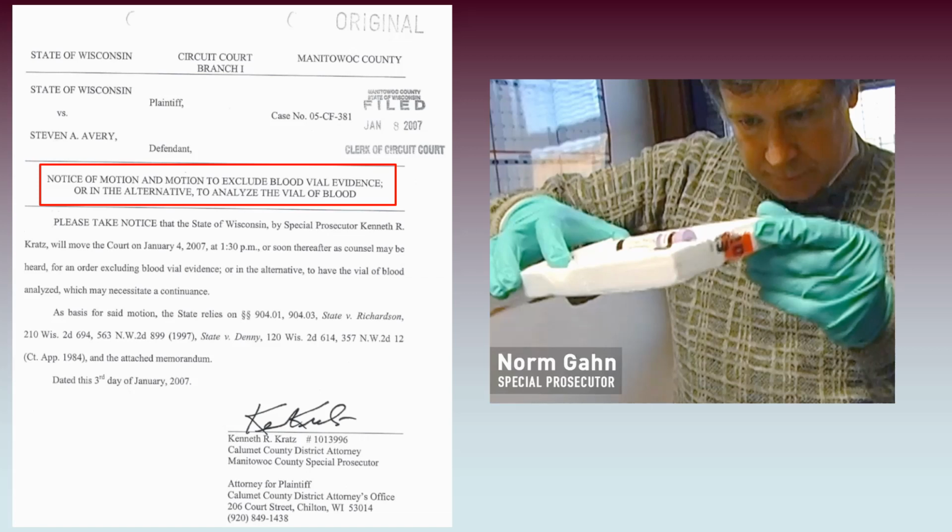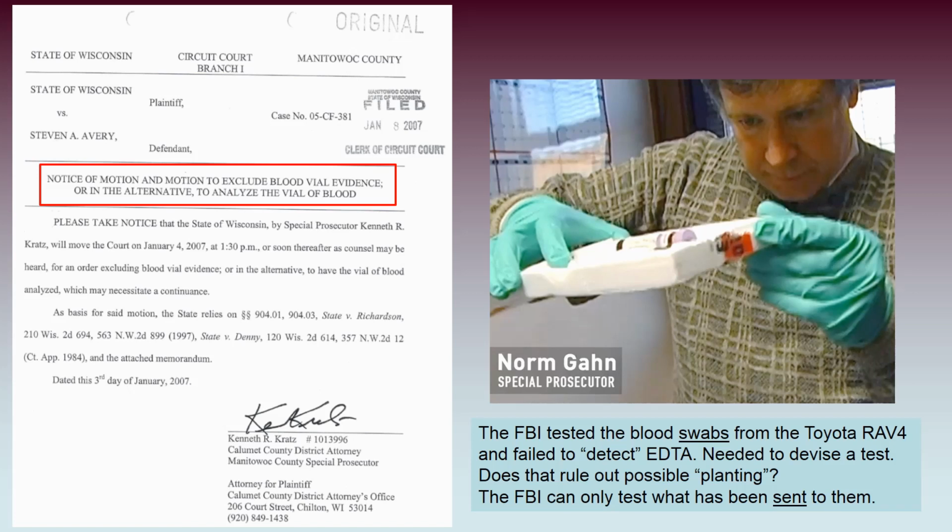So the FBI actually tested the blood swabs that were taken from the Toyota RAV4, and they had failed to detect EDTA. Now, the FBI needed to devise a brand new test to detect that EDTA. And apparently they did that in record speed, because normally the FBI doesn't do this test any further. Now, the fact that they failed to detect EDTA, did that actually rule out possible planting? And remember, the FBI can only test what has been sent to them. And I'd like to tell you guys that in my next presentation, I will be looking at the FBI and the tests that they conducted to look at the presence of EDTA.